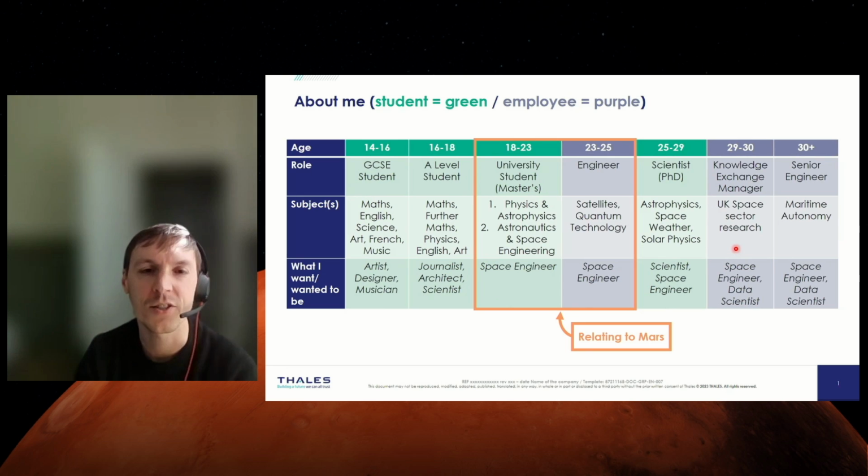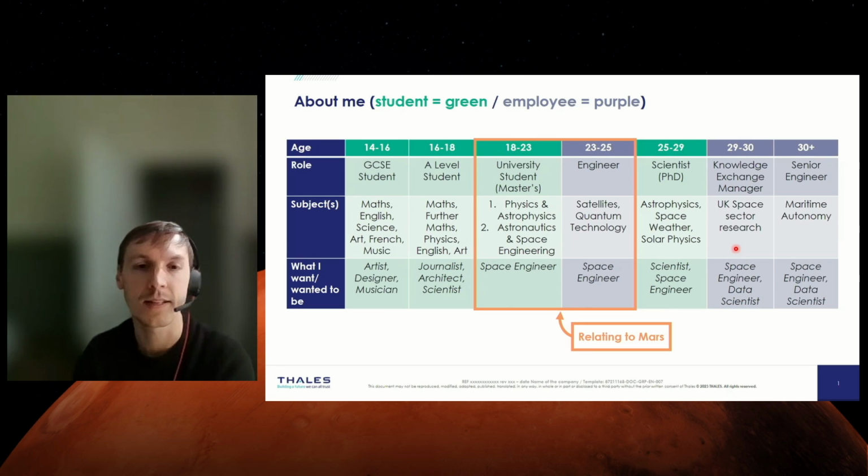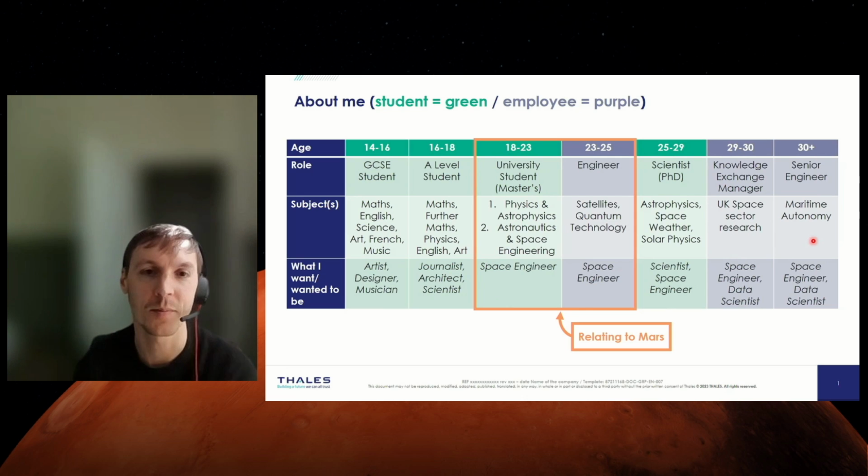I was the knowledge exchange manager trying to get the UK space sector to do research between academics, people at universities, and then the industry players, so people in companies that are actually making products. And then following that, I then ended up where I'm at today. So I'm based in Manchester, working for this company, Thales. Not working in space, unfortunately. I'm working in maritime autonomy. So that's making boats that can self-drive, but I still really ultimately want to be a space engineer.